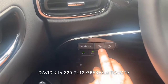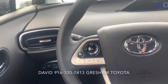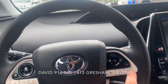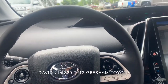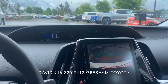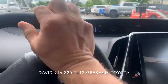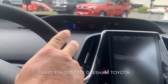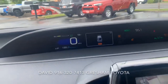There's the self-parking mode right there. It will perpendicular park the vehicle. You have all your Hey Siri, lane departure, your adaptive cruise control. Watch, when I put it in reverse, there's the backup camera, and it has the parking sensors. They will go off, which are great. Do you see the parking sensor right there? Awesome.